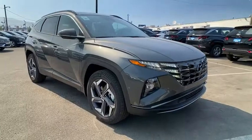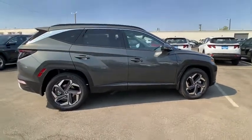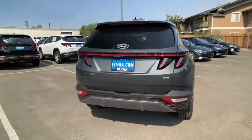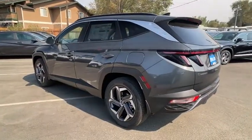Stop by and take a look at the 2022 Hyundai Tucson. Boasting low noise and vibration levels and a smooth ride, the Tucson combines the rugged utility of an SUV with the maneuverability and refinement of a car. With its spacious interior, small never felt so big.